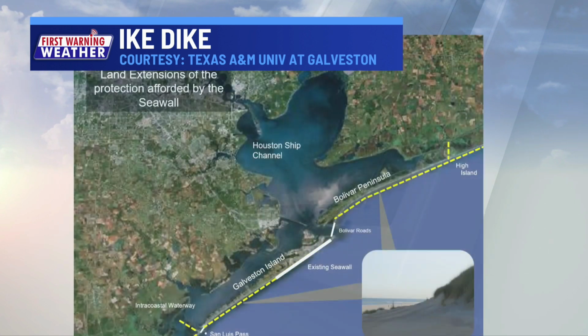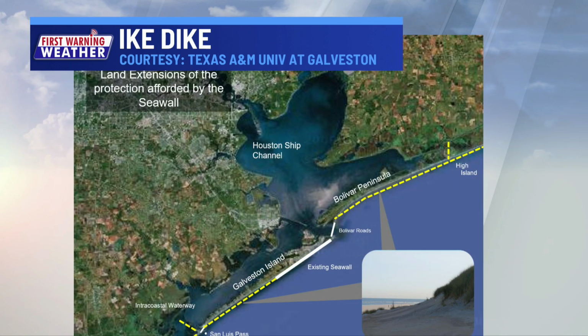This is a zoomed in version of that Galveston, Houston metro region here. You're looking at Galveston Bay and obviously the Houston Ship Channel, but also the land extensions of the protection afforded by that seawall. So we have these barrier islands, we have these strips of land, and beefing those up. Sometimes that's as simple as just importing sand and putting it there, making these hardened sand dunes. So the center of the sand dune is actually something like cement, and then they throw sand on top of it. That way it doesn't completely wash away and turn into flat land.